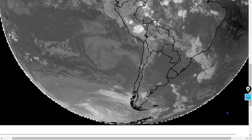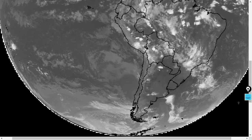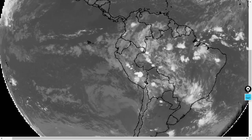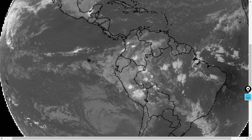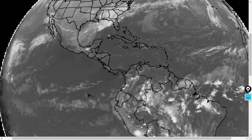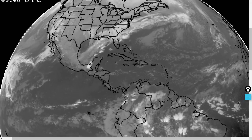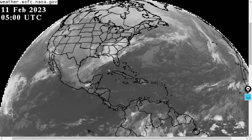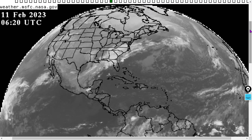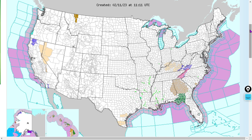And let's move on to look at clouds and fog over the Americas. There's what's going on. Shout out to Bruce, the Batman. Yeah, our pal Bruce from Brazil. That's clouds and fog, 3.9 nanometer infrared radiation. Next, our weather.gov map.